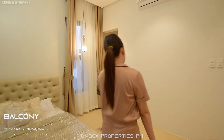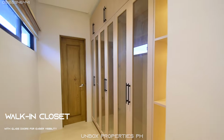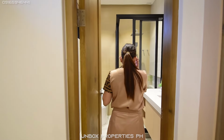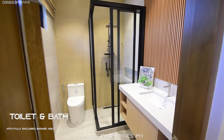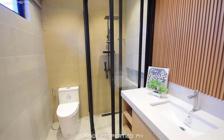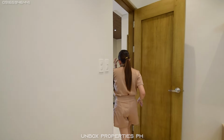Now, next is your walk-in closet. Ganda, di ba? Now, this one is your ensuite toilet and bath. So, you have sink, storage spaces, a water closet, and then full enclosed shower space. Now, we're done on this tour. This beautiful house in Talabastagan, Pampanga.